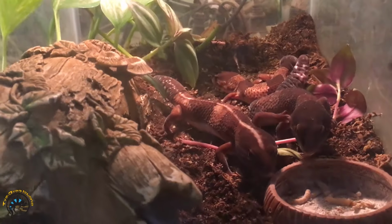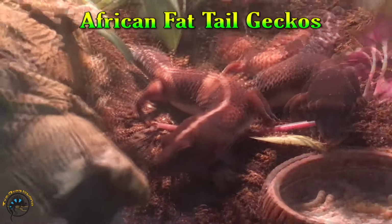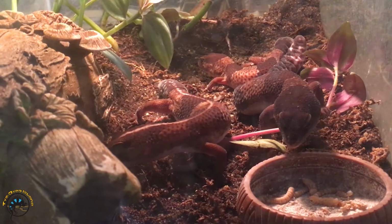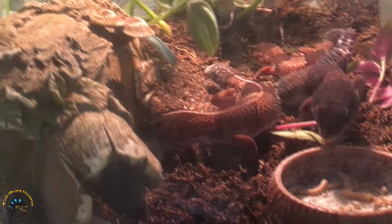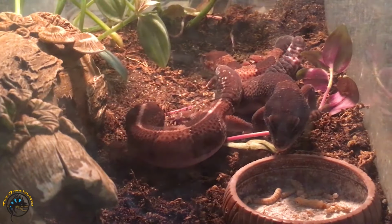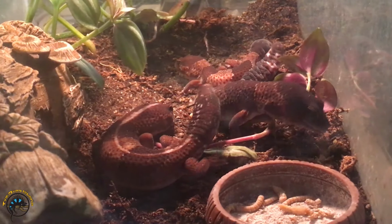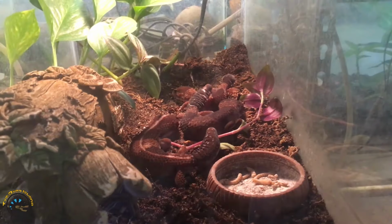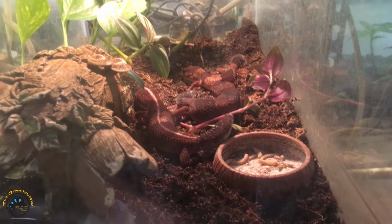And then as for the geckos, we have African fat-tailed geckos right here. For one adult, a 10-gallon is perfectly fine. As you add more to the tank, you can increase the size to something like a 20 long. But yeah, they do great in a 10-gallon. With these guys, they have the nice tropical environment set up.